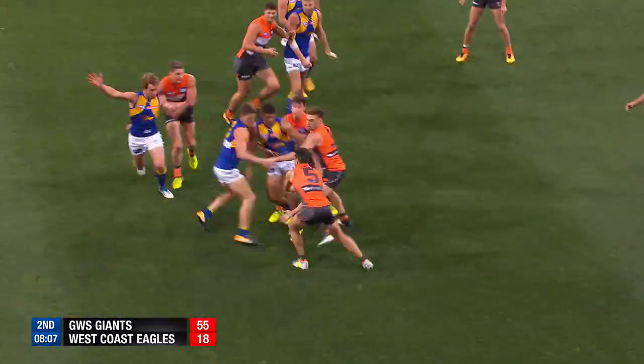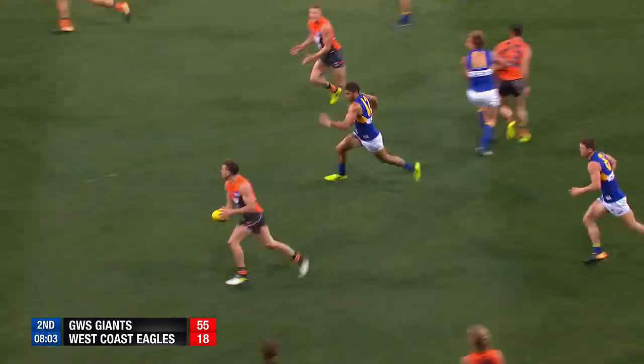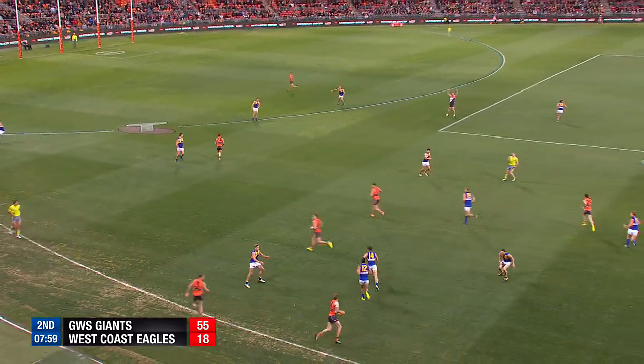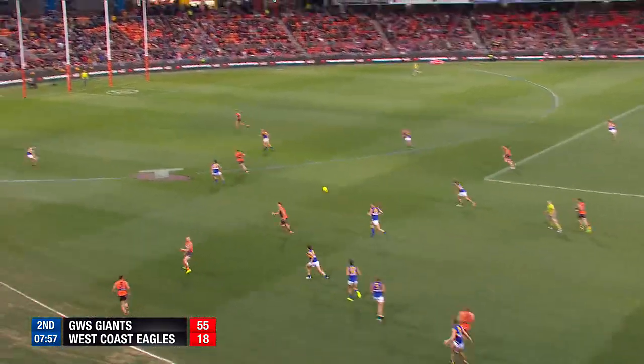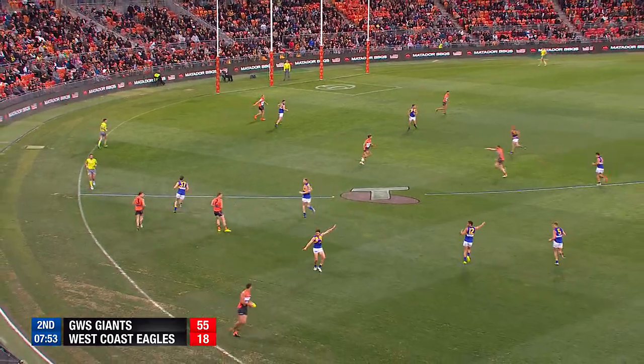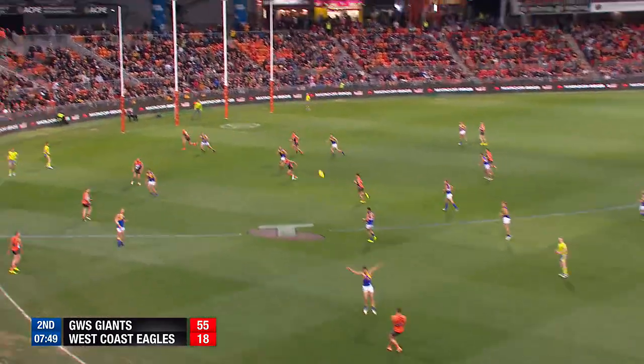They've got first use of it, and their ball use is first class. Vardy, that was superb, down to Priddis. You got it to Wellingham. Shield. That was very clever by Williams, who moved it to Cornelio and then down the line, and Ward's got the football. That was clean again out of the clearance, and then their run and carry out of it. Clean skills, exactly what we expect from the team who plays their footy at Spotless Stadium.